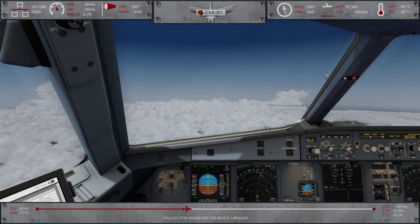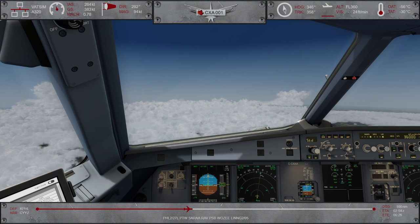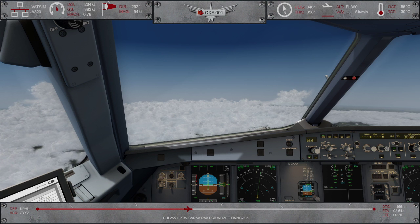WestJet, correction, United 776, holding short of 24 left, we're ready to go. United 776, wind at 220 at 8, runway 24 left, clear for takeoff. Clear for takeoff, runway 24 left, United 776.